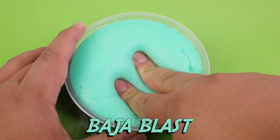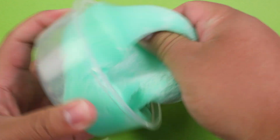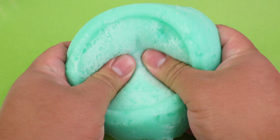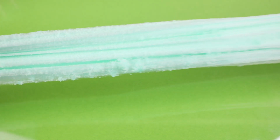Baja Blast is my second bestseller. This one is an icy cloud slime hybrid, meaning that it's somewhere in the mix of those two slimes. I really love it because it's clear based and it kind of looks like a slushy or an icy. It's super, super cool, but it has a little bit of a drizzle to it. This week, the drizzle is insane. It's actually really nice drizzle, and I love it so much.